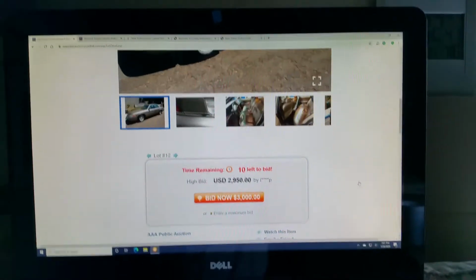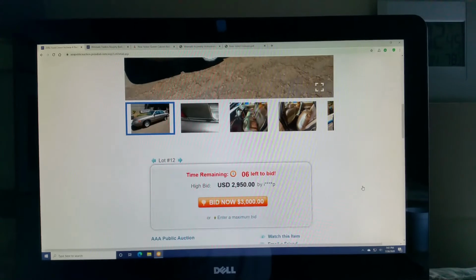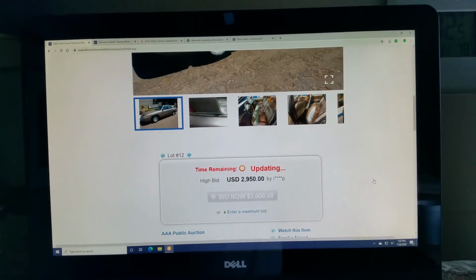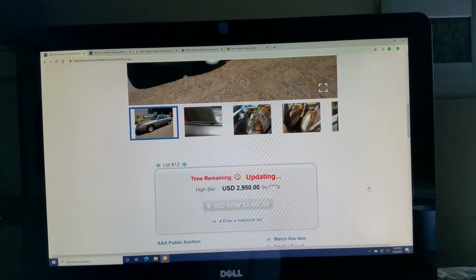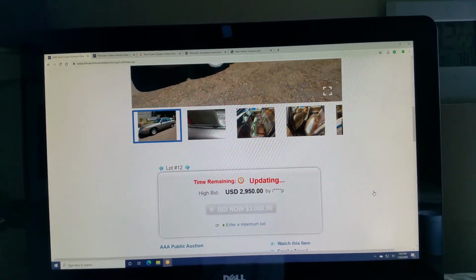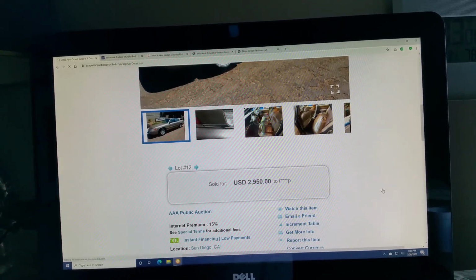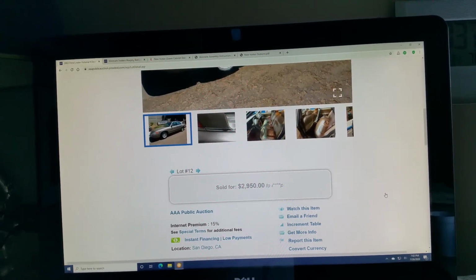So let's see what happens here. Got 8 seconds left. We'll see if there's any last minute bids. 3 seconds. 2. Updating. Oh, let's see what happens here. It's updating. We'll see if there was that last second bid or not. Oh, still updating, so there might be another bid. No, it's sold for $2,950.